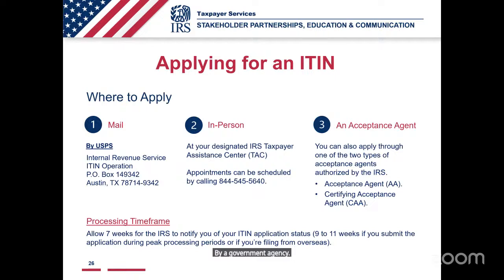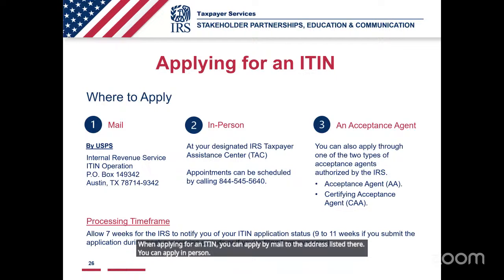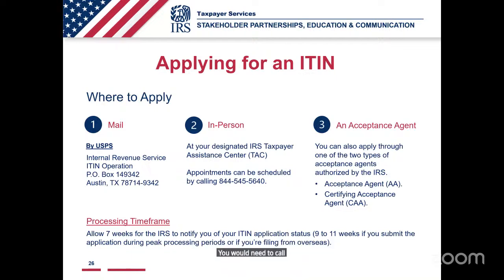When applying for an ITIN, you can apply by mail to the address listed there. You can apply in person. You would need to call that number there to make an appointment, or you can go to an acceptance agent, called a certifying acceptance agent, or CAA.